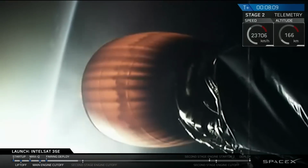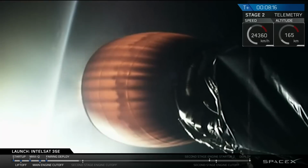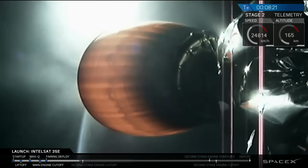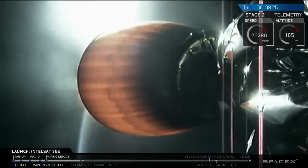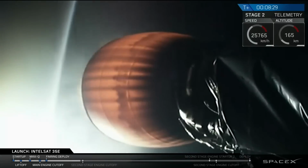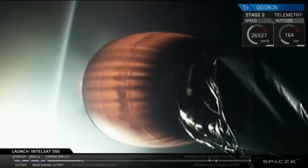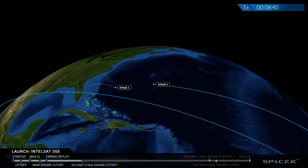We're coming up about 30 seconds from shutdown. This will be called SECO 1, second stage engine cutoff number 1. At the completion of the burn, we'll wait for the guidance, navigation, control engineering team to let us know how the orbit looks. We have SECO.